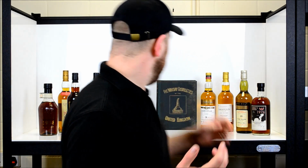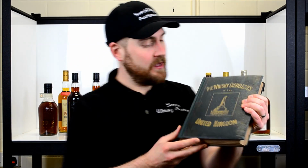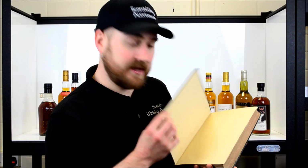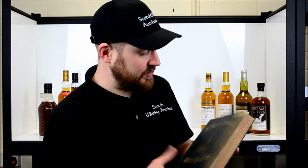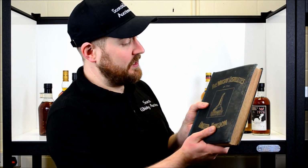What we've got next is frankly my favourite lot in the auction. I got very excited when this one came in. It is The Whisky Distilleries of the United Kingdom by A. Barnard. This one was released in 1887. This is the first edition of possibly the Whisky Bible, the most important book ever written on whisky.